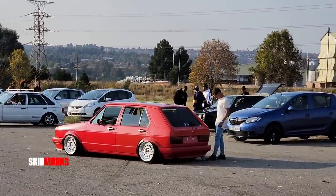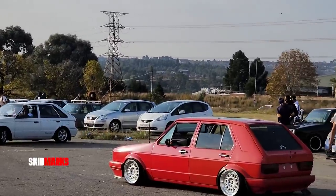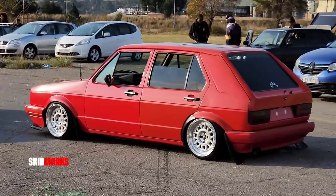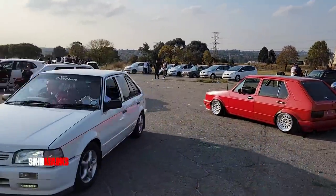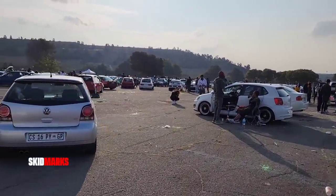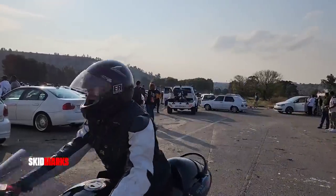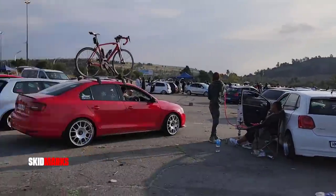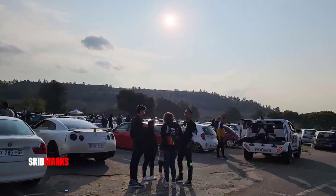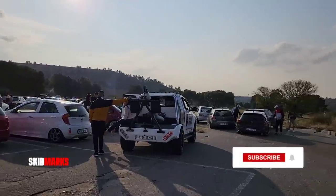Static cars, a lot of cars on air. We don't usually come out to events like this, but for the sake of bringing you guys some new fresh content, we decided to come check it out today. We've got some guys on bikes today, quite a few bikes out here. Guys just want to find a nice place to park off and chill.